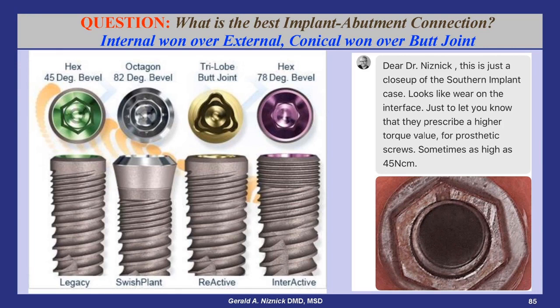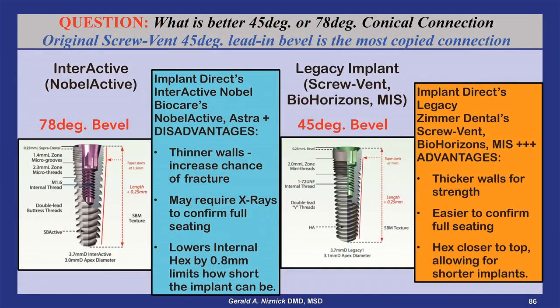This external hex Southern implant shows wear on the interface, and the company recommended 45 Newton centimeters of torque on the fixation screw to bolt the abutment to the implant, whereas most internal connection systems recommend only 30 Newton centimeters. Astra implants with an 80-degree lead-in bevel that creates thin walls recommend using only 20 Newton centimeters. The Nobel Active and Implant Direct's Interactive implants have a 78-degree lead-in bevel in contrast to the 45-degree lead-in bevel of the original screw vent connection replicated in Implant Direct's Legacy implant system. When you have a long, steep bevel, the walls get thinner and the hex gets deeper.